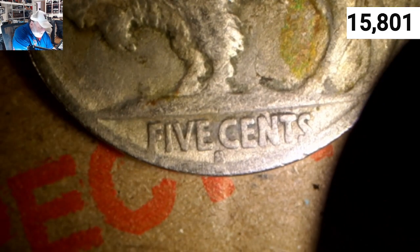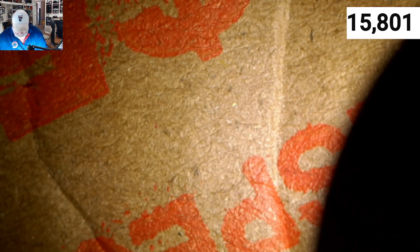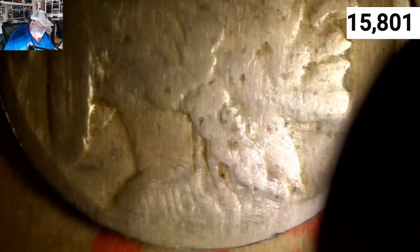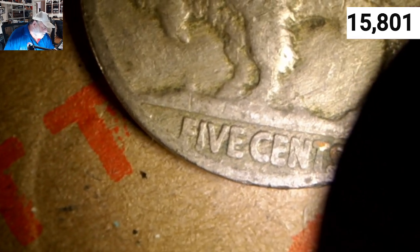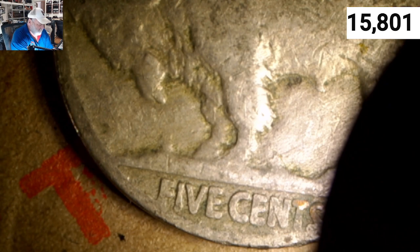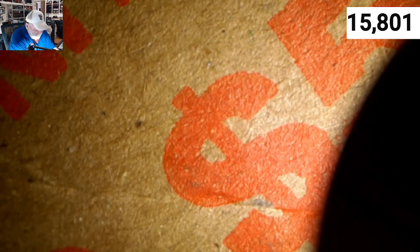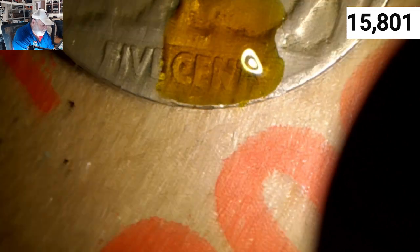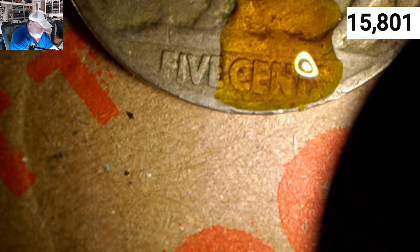All right. Now let's see what we got. We got a 1914 looking for a mint mark. S. 1914 S. We do have one in the book, but that one could be better. That could upgrade us. We have a 1916, maybe an S. See if we can get a mint mark to come back on that one. I kind of hit the spot.